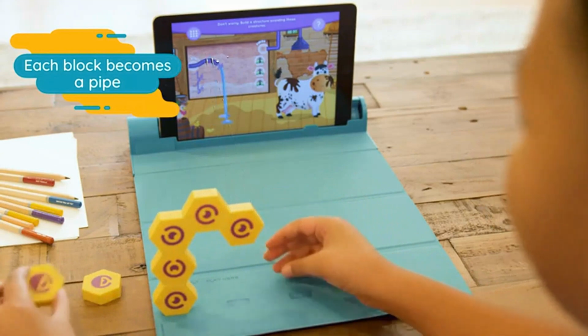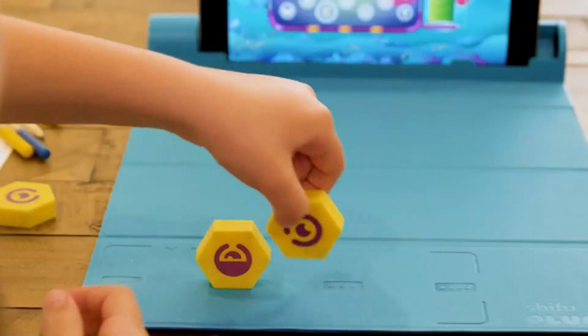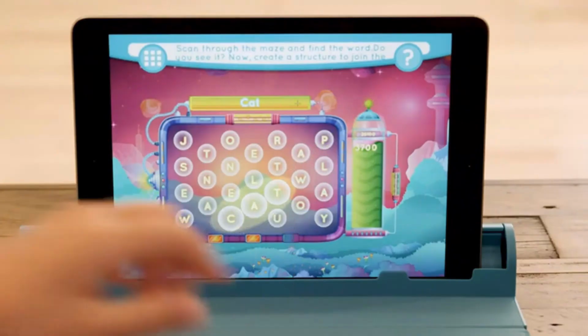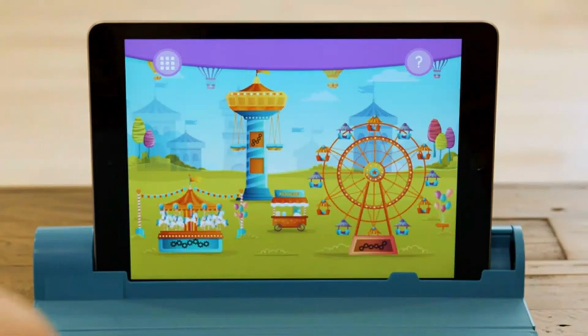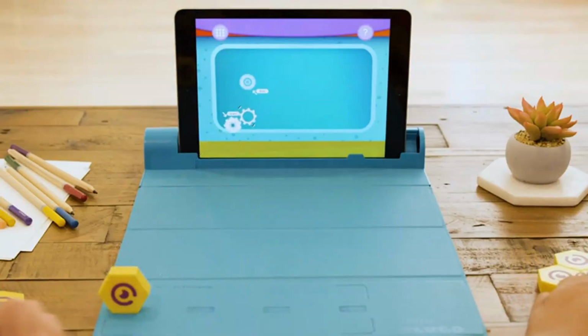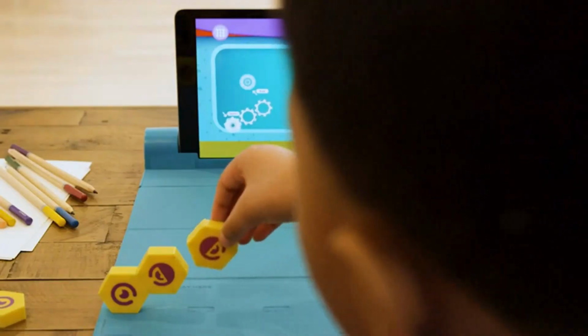STEM learning just got super fun with brain teasing and story-based logic games. Boost problem-solving skills and develop logical reasoning and critical thinking with creative play. Turn your tablet into an interactive board game. Use tactile figurines to drive the games on screen. 2 frames and 4 game pieces, 1 mirror figurine, 1 Prism figurine, and many more things.